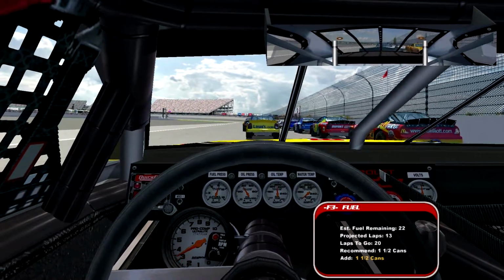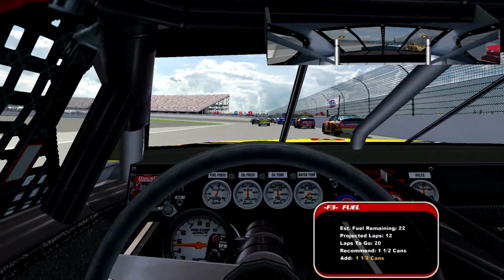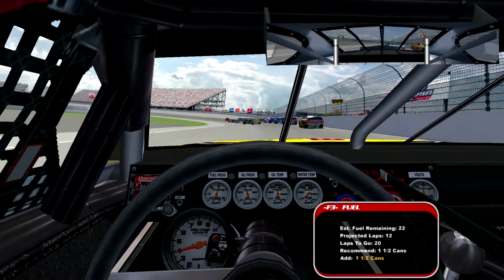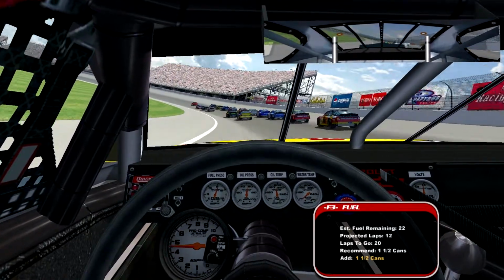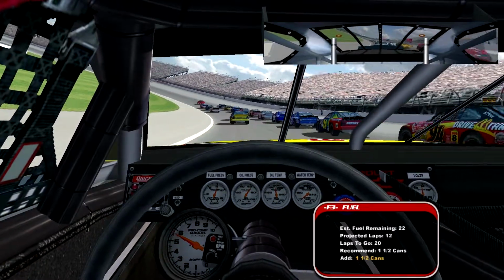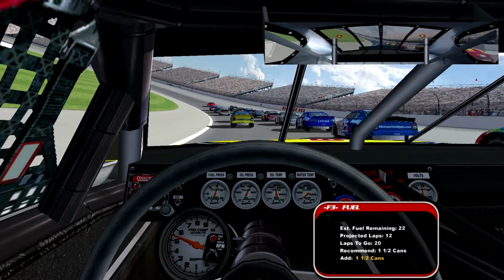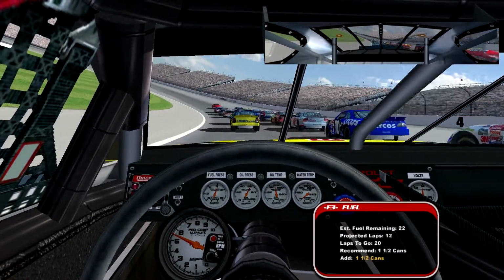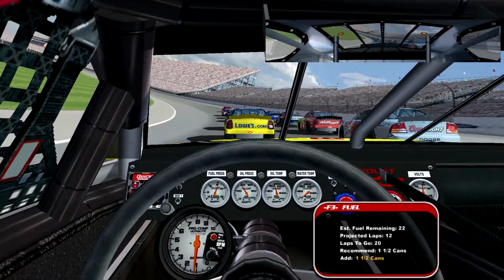and the inside definitely seems to be the ideal line, but at Michigan we can move around, we can go to the top, we can go to the bottom. It's wherever our car feels the best. Projected laps in the tank are 12, and this is a 20-lap race, so we have to make it to at least the halfway point before we pit, and we will do one pit stop for fuel as we are doing our 4X tire wear and fuel consumption.